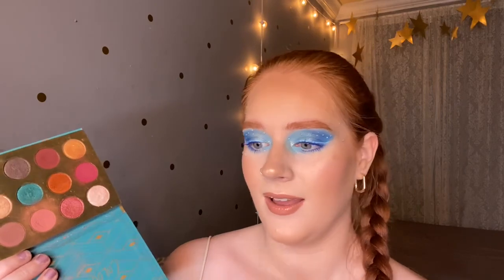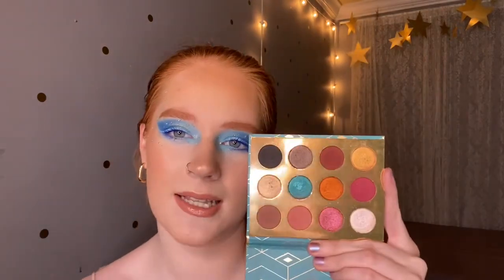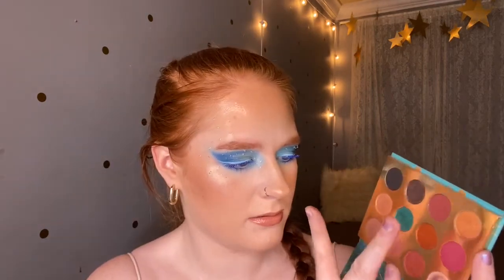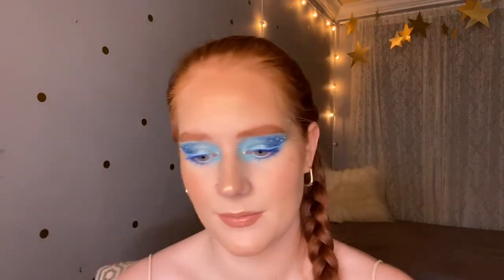The Rendezvous palette, this was a very random purchase for me. I just got it in Ulta one day, and I don't usually buy Colourpop in Ulta ever. I always buy it on the website. And yeah, I bought this in Ulta one day, and I really loved the blue shade and this pinky shade that were really speaking to me. Oh, not swatched very well. Oh yeah, I do remember this blue being very dry. There we go, it's not that bad. I don't know, this palette's okay. I really don't reach for it very much anymore, but I have it.